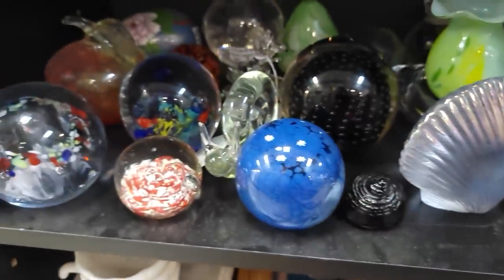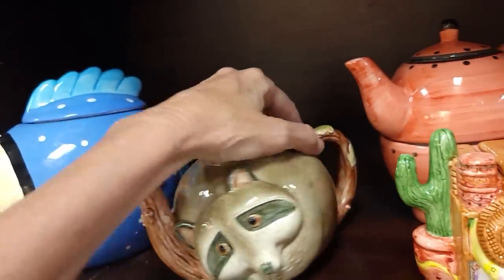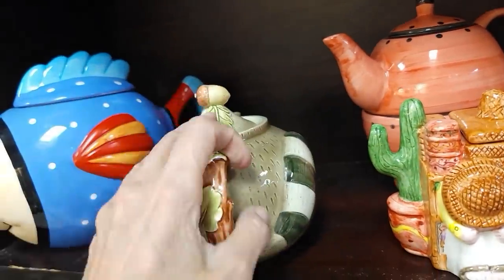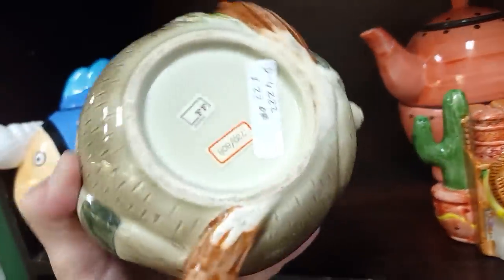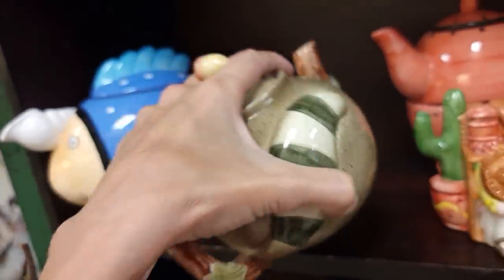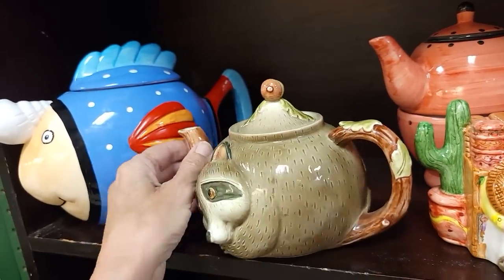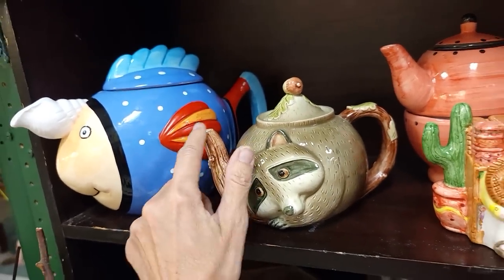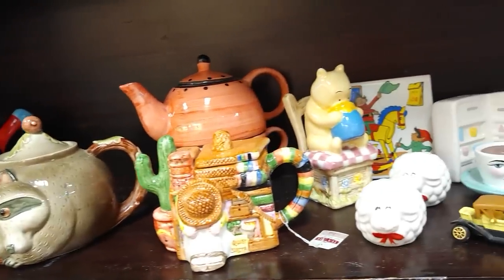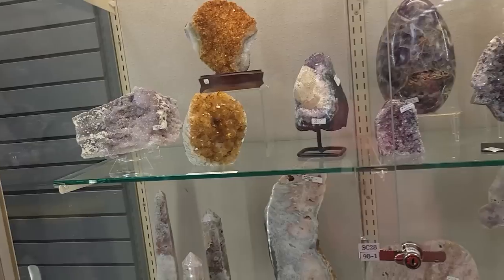All right, I think we're gonna move on. Oh, look how adorable he is. There is a little chip on the spout. Where is your price tag? And who makes you? It's 22. Oh, it's a Fitz and Floyd. Look at that. 22. Gosh. That chip, though, concerns me. It does concern me. So, can't do 22. No can do. All right. Grab my little plates and keep going.